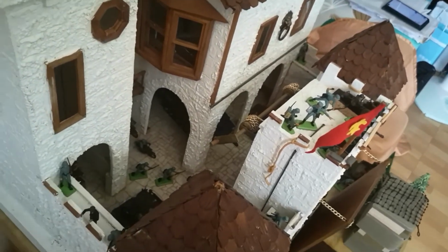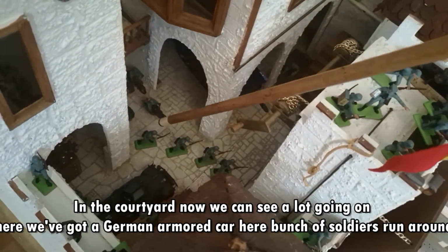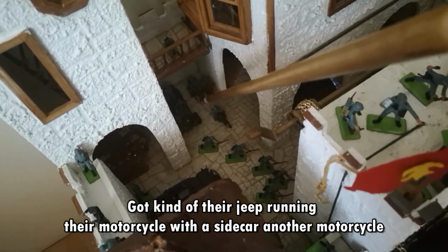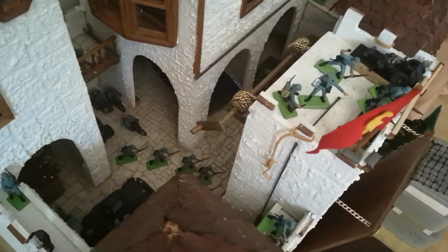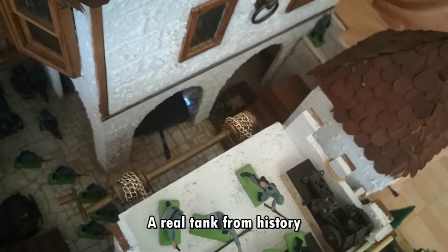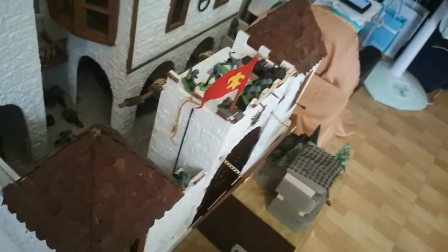All right, so in the courtyard now we can see a lot going on here. We've got a German armored car here, a bunch of soldiers running around. Got kind of their Jeep running there, a motorcycle with a sidecar, another motorcycle. Also here we've got a Tiger tank with some kill rings on the barrel. And again, take advantage. That's a real tank from history. So take advantage of books that can help you understand things.